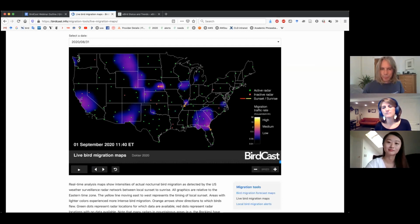So to read this map, we have all the little dots, which are the radar stations. Green is when they're active, typically, and red is when they're down. Here you also see in Louisiana, funny to point out, that these two radars are down. This is where the hurricane passed last week, and one of these radars got totally destroyed. So the damage there was very big, and it also leaves a little hole now in our migration maps.